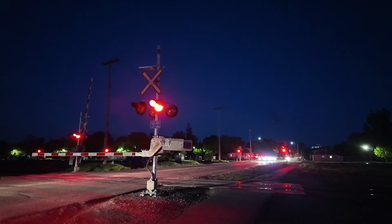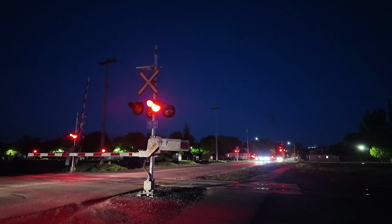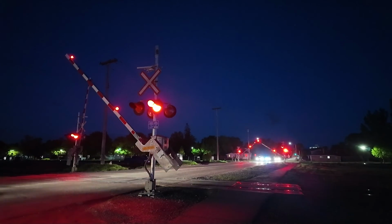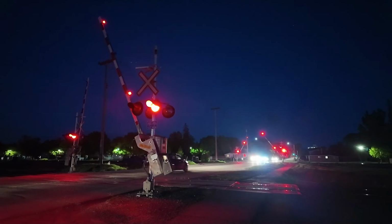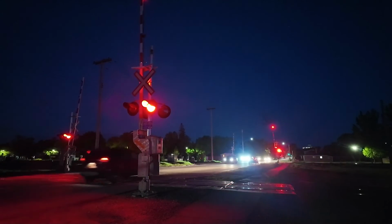But I guess we have to just wait a bit here, because that train still hasn't cleared the detector. Oh, finally! The arms go up, and they both basically go up at the same time together. They're going to shut themselves down here too, and that's it for train viewing, at least for tonight.